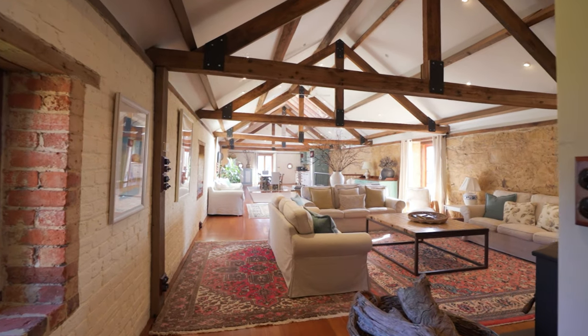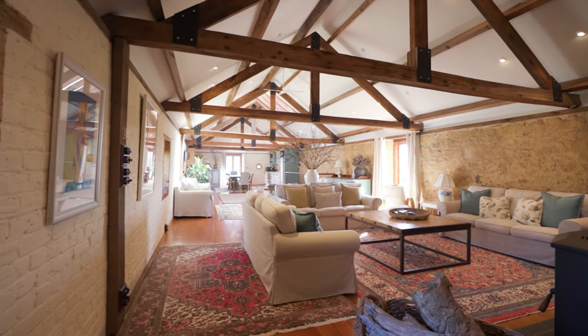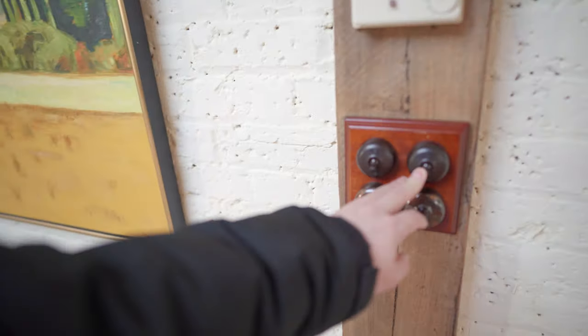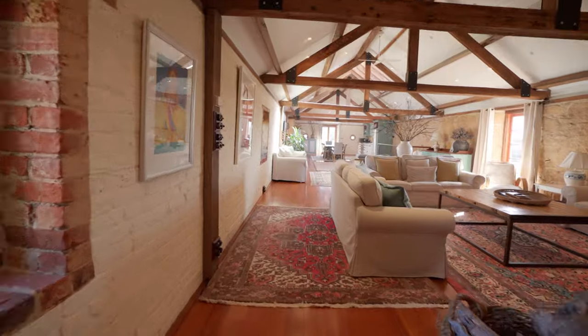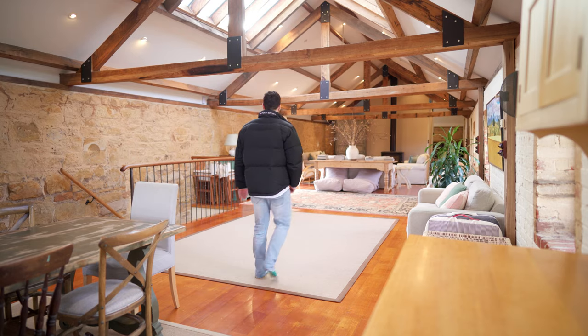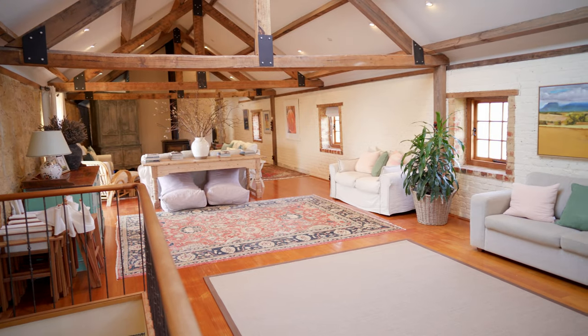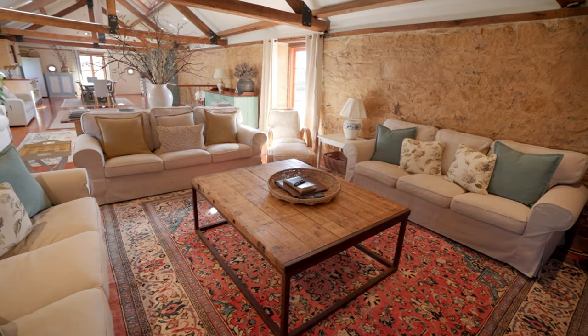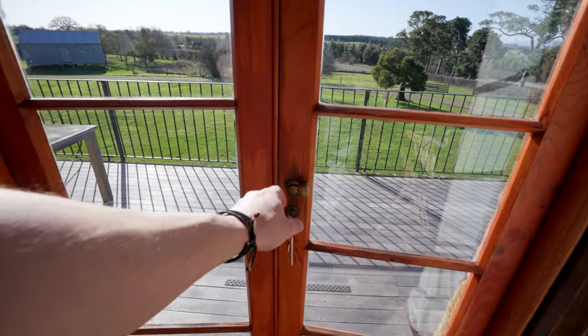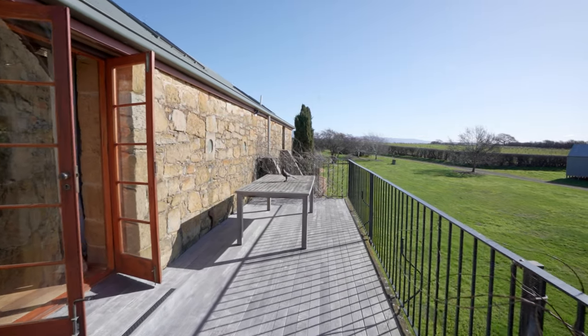Coming down into the main area, it's just staggering how beautiful it is and also how big it is. I can just picture being here with, you know, friends and family. There's so many different little breakout spots. There's this beautiful lounge area with three big couches, a huge coffee table, massive fireplace. You've also got a couple of little day beds as well, which you can rip out into the sun and sit on the deck. That would be really fun.